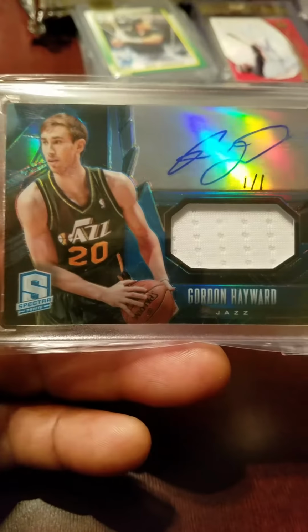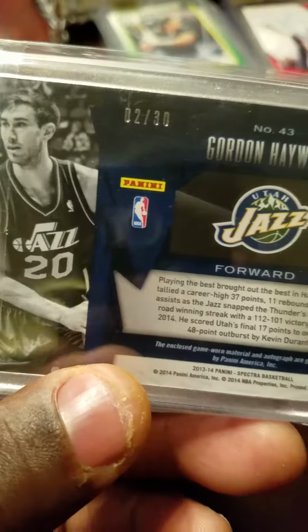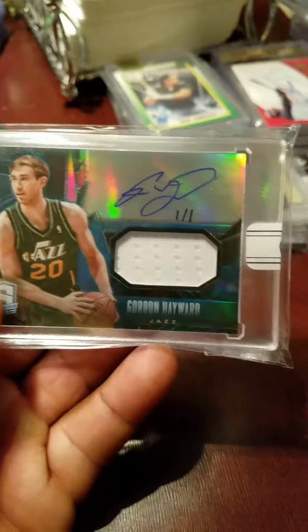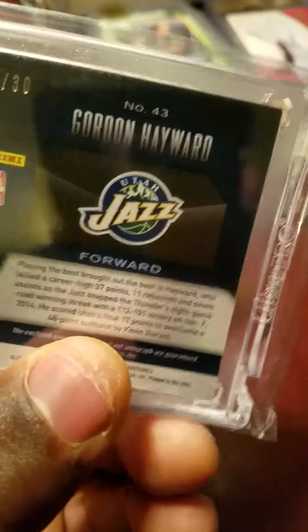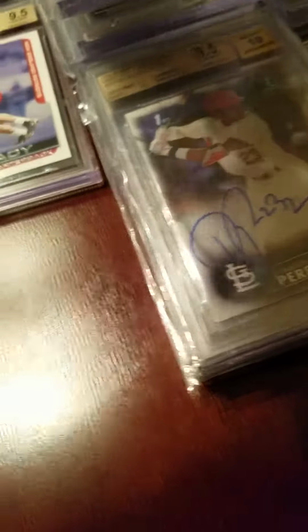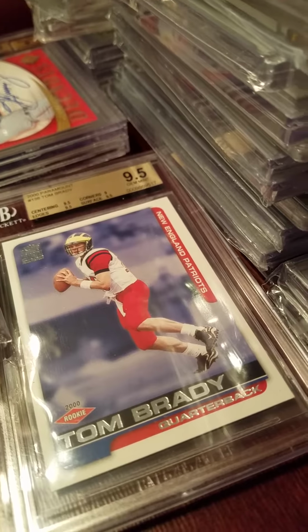And I have a 1 of 1 of Gordon Hayward for the Jazz. The Jazz superstar, Gordon Hayward. This guy here is a great player, has nothing but potential. On the back, it does say 2 of 30, but they brought it back and had him sign it. And this is what he has, 1 of 1, Gordon Hayward. This is a great, great card, and it's also out of Spectra. Out of Spectra for 2013 and 14.